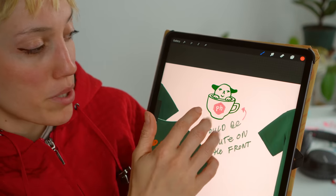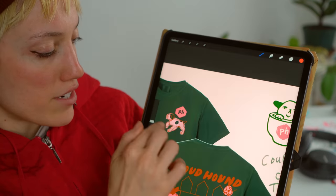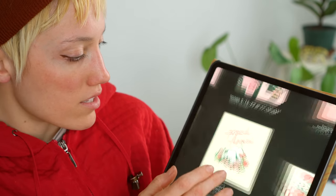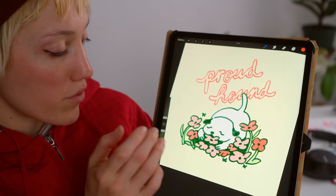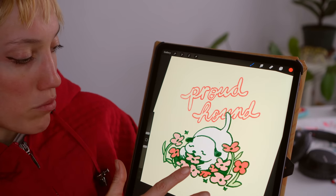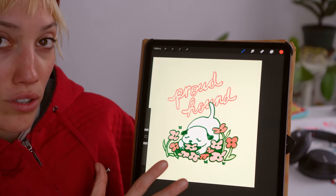I also thought about putting this on the front of it with the little Proud Hound logo and the dude here instead of the matching dog. Dan said that he thinks that this design would look cute on a shirt. Maybe try and make it work for the green shirt. So when I come back from lunch, maybe we'll try to do this on the dark green shirt.